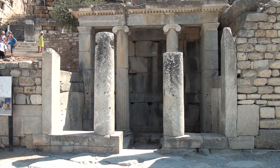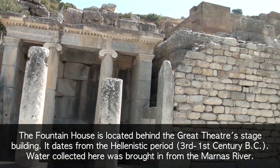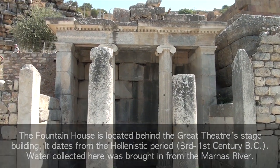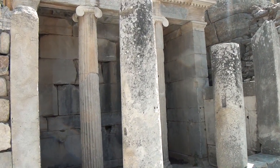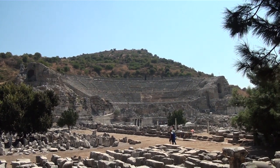This is the Fountain House. And this is a fantastic view of the Great Theater.